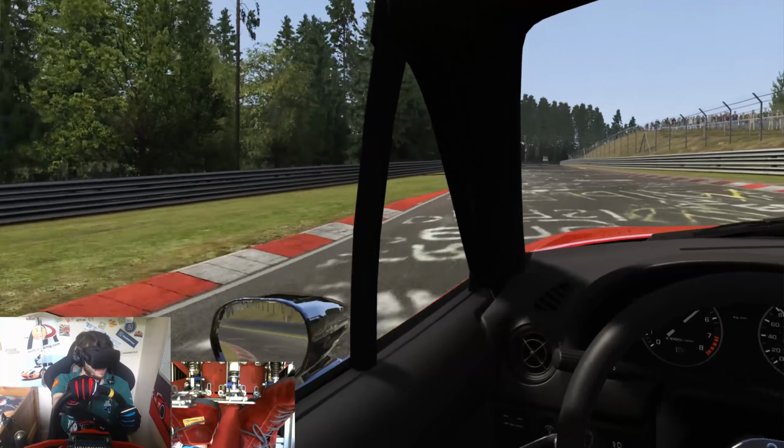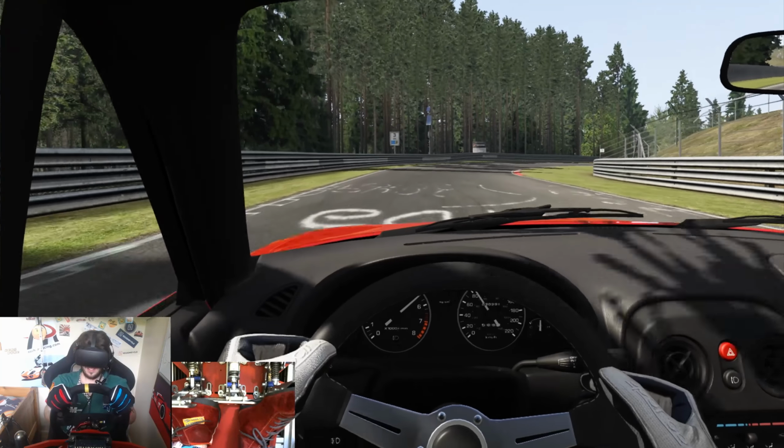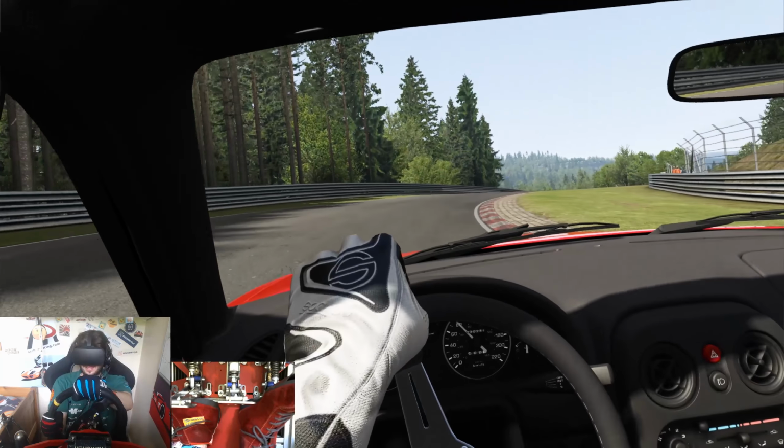I think we're coming to the end of this series now. I've done pretty much all the cars I want to do. There's just one more car that I want to lap around here, and we'll be doing that soon.